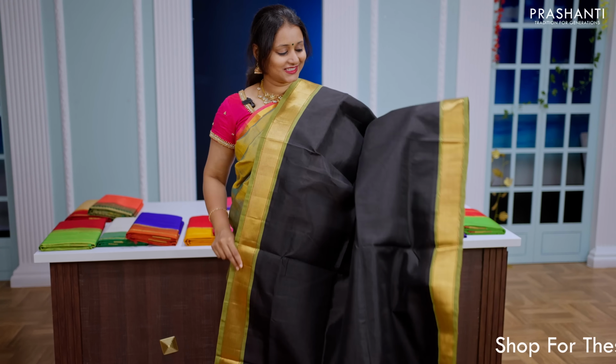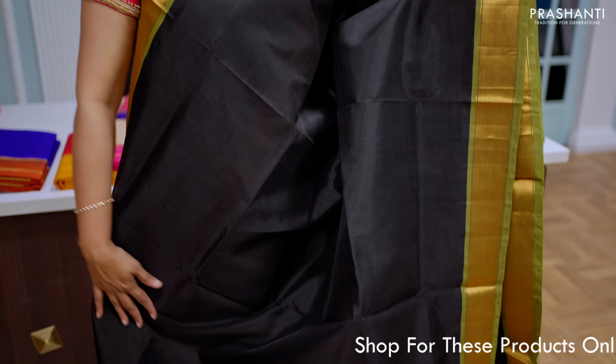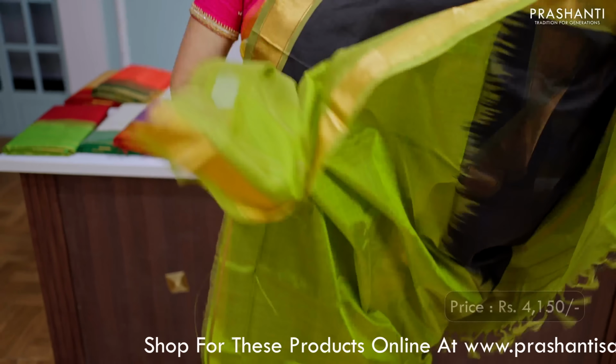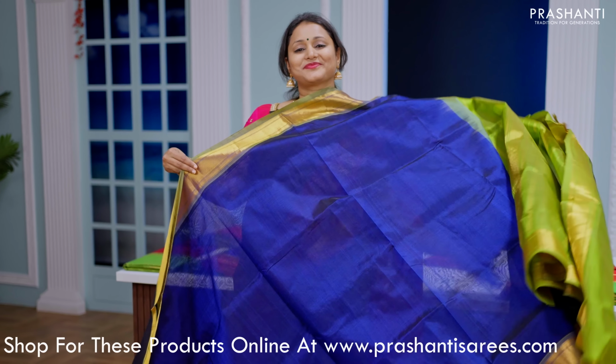Black and green, stunning colour with contrast bavanji borders on either sides. The body goes plain in black with a contrast traditional zari woven pallu in green, and this has got a plain blouse in green. Priced at 4150.